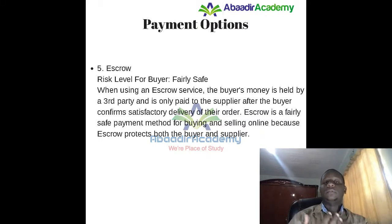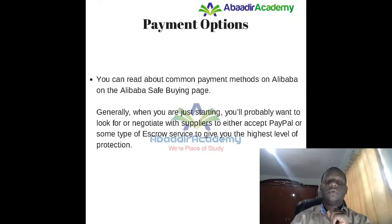But again, that's if you're not going to respond to the emails that Alibaba will be sending you when your order is confirmed as received. I would recommend escrow very much, because it gives you peace of mind, knowing that your money won't be released until you're sure that you have received the right goods and in the conditions as you agreed with the supplier.